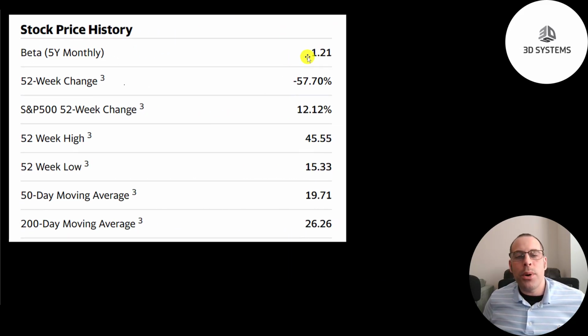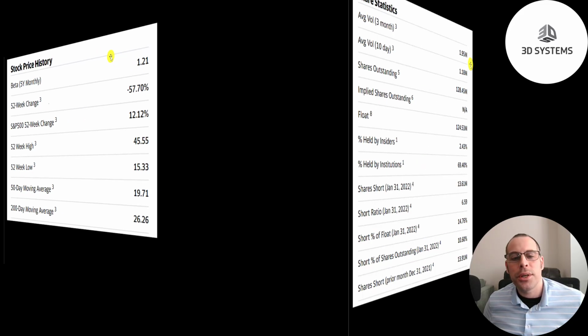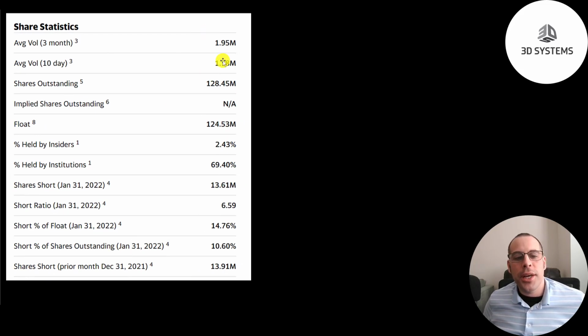They have a beta of 1.2, so the stock moves a little more than the market. It's gone down 58% in the past 52 weeks, while the S&P is up 12%. The 52-week low is 15, the high is 45. And the stock is on a major decline, trading below its 50-day and 200-day moving average. 2 million shares are traded each day on this stock.